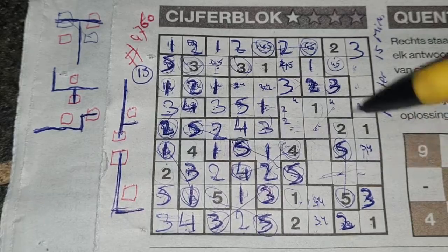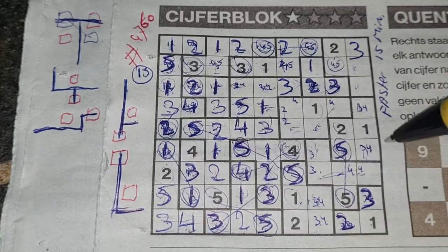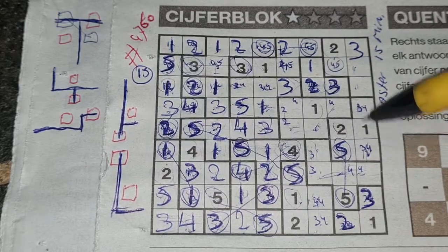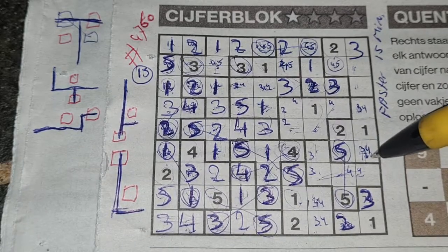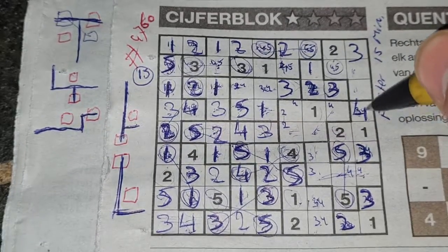These two boxes can't be 3, so the 3 could be here, could be there. These two boxes can be a 4, so the 4 could be here, could be there. That means we have a double 4 here. I cannot place the 4 here, and we have marked those two boxes with 3 and a 4 earlier. So this box can be 4, because if I place a 4 here, I cannot fill any 4 in one of those two boxes. So this box should be a 3, and that box should be a 4.